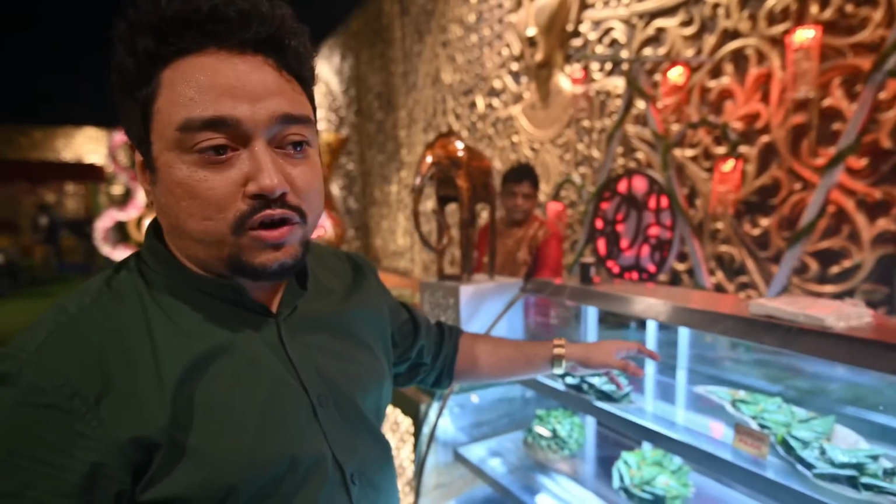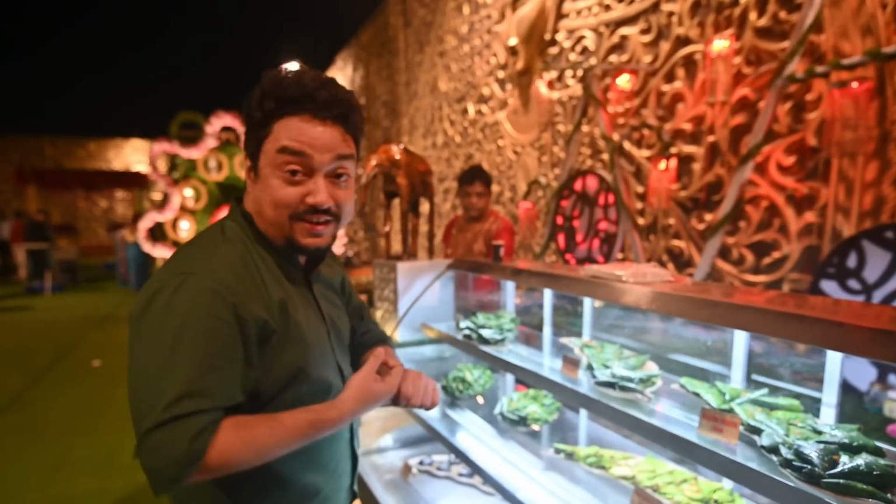Almost done with everything. We're going to be ending off with paan. They've got an amazing counter over here. Live paan. What are you making here? Plain paan, this is not for us. Here there are different types of paan, sweet versions of that. Chocolate is there, mango is there, kesariya is there.